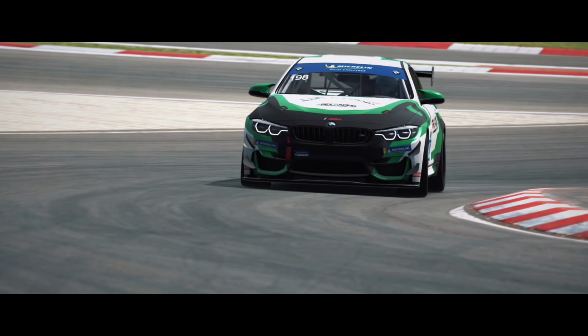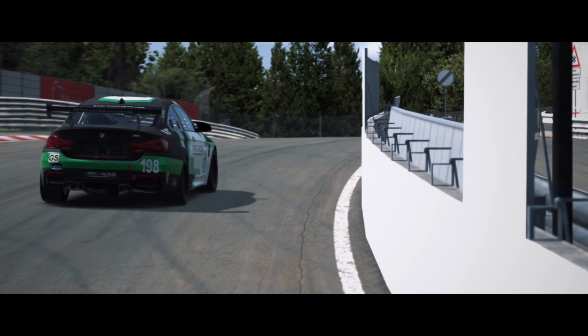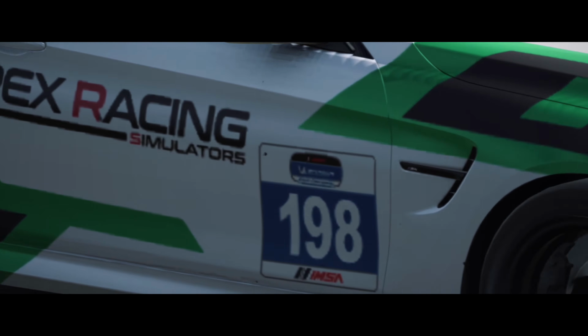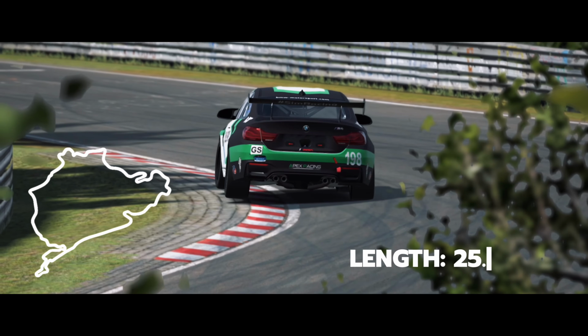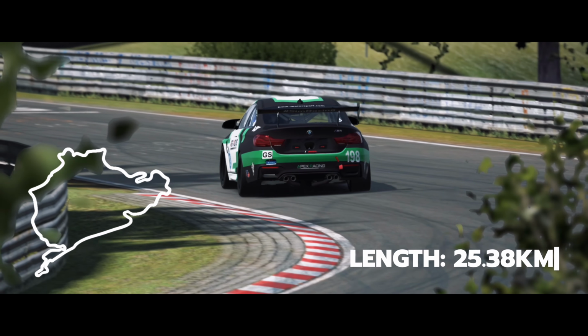Just remember, the drivers have got close to 200 corners to perfect before they can cross the line with a satisfying lap time. Not only does the track have a lot of corners, but it also has a lot of very technical and difficult corner combinations.